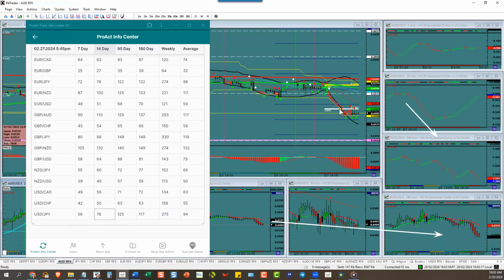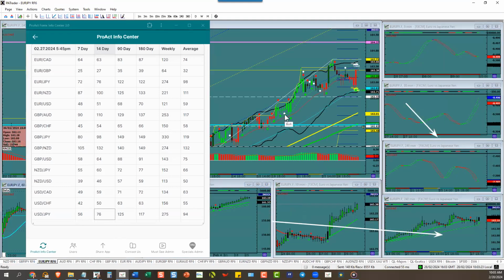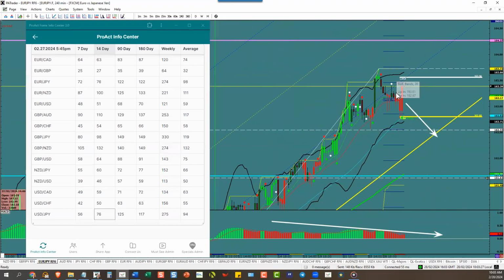Aussie dollar to the pip to its ATR. Can't trade it because it's so low. Aussie dollar, New Zealand dollar are under 50 pips. Euro yen, all right, we're coming up here right now, and we're looking to see if we do a head and shoulders here for the sell. All right, you can see MACD, look at it. It's almost the same as the other chart. All right, so we'll see right now. It's almost to its ATR right now. That's where we get 55 pips. So watch for it to make the turn on a head and shoulders.